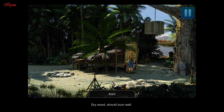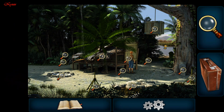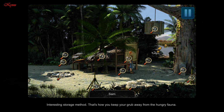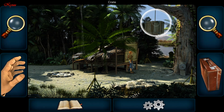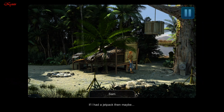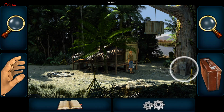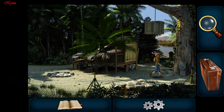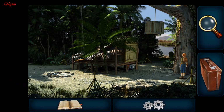Dry wood. Should burn well. A four-legged stand. Interesting storage method. That's how you keep your grub away from the hungry fauna. If I had a jetpack, then maybe. A four-legged stand. This winch holds the crate hanging from the cable. The crank is missing.